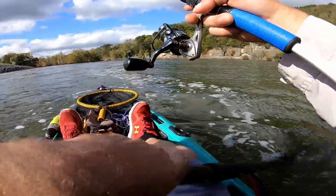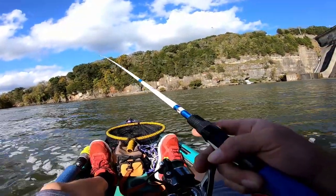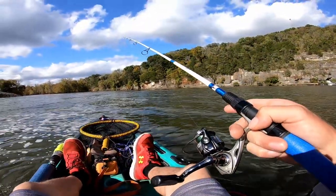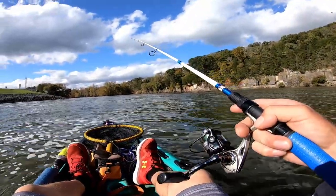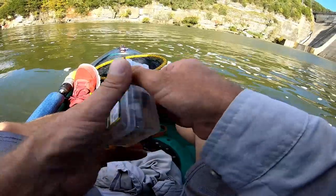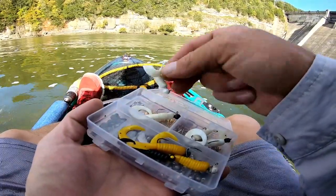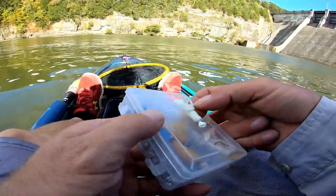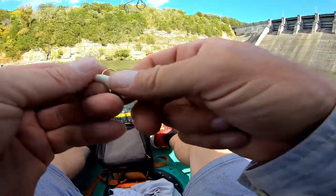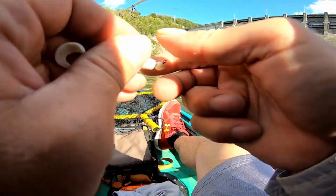We're not having much luck, and we are fighting this wind. It's typical this time of year, change of the season. You get a lot of really blustery days. Today's one of them. I've got these white jigs I got in the mail. I'm gonna try these. I'm having a tough time. And these might be just what I need.